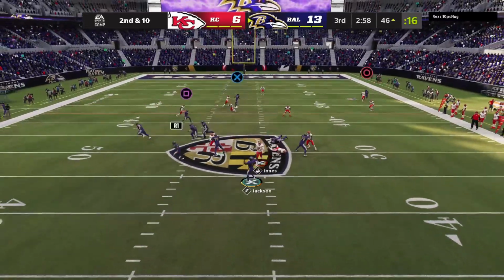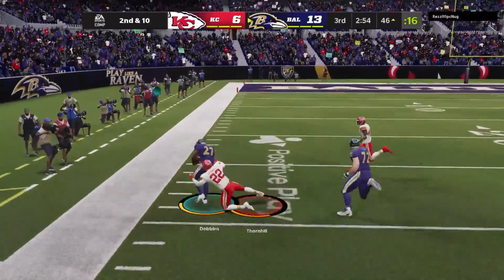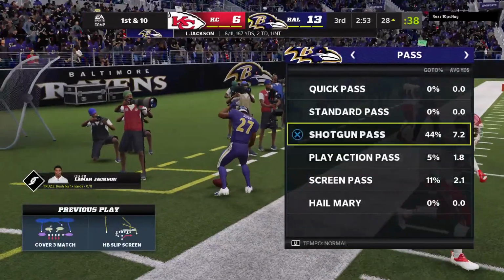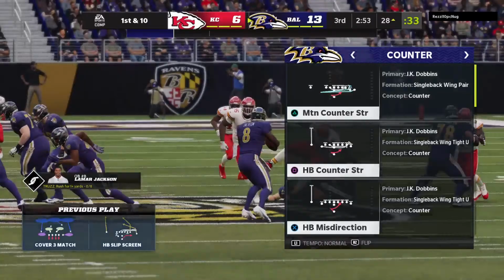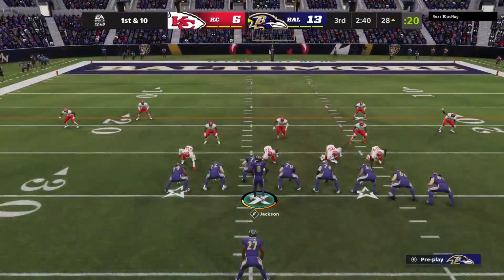Jackson. They set up the screen for Dobbins, and some room to maneuver. And he is out of bounds, but not before he's inside the 30. Another catch for him there on this drive, Brandon. And it looks like they're going to utilize him out of the backfield any way they can. And that time they pick up a first down.